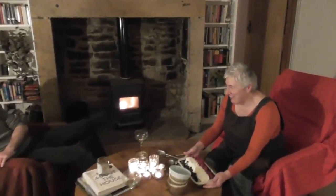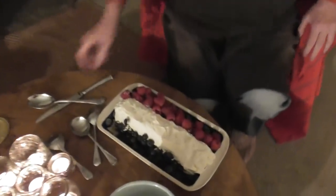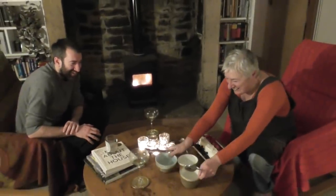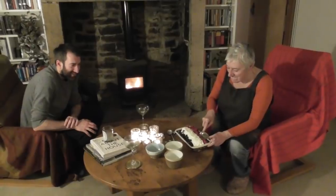Now, I'm hoping that this has worked. Wrapped in cream. Well, let's see if this works. I think the raspberries are going to make it more edible. The idea is that you cut it on an angle. Well, you cut it however you're supposed to cut it. Okay, you cut it on an angle like that. I feel like Michael Moore.